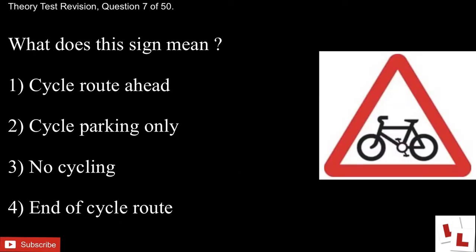What does this sign mean? 1. Cycle route ahead. 2. Cycle parking only. 3. No cycling. 4. End of cycle route.